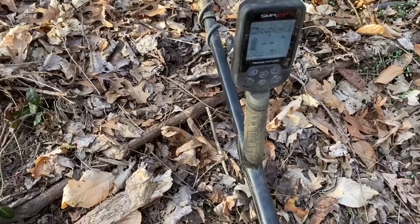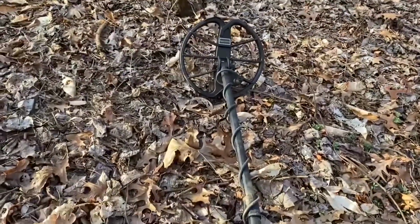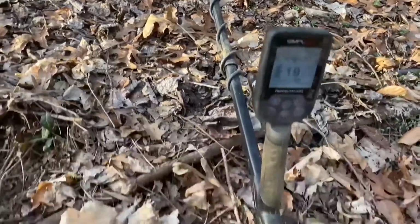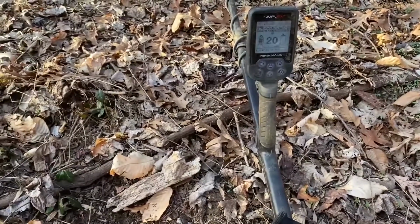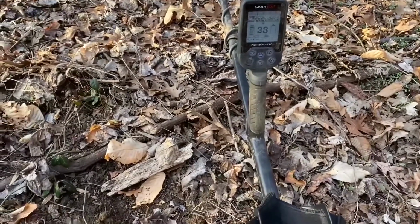You hit the road, you have to learn it, you have to charge it. But man, once you get the hang of this machine, I just can't see myself using anything else right now. I mean, obviously I'll still use the Fisher. It may have a lot to do with my headphones, because I am a little bit hearing impaired. So the headphones do help. But man, this thing's killing it.